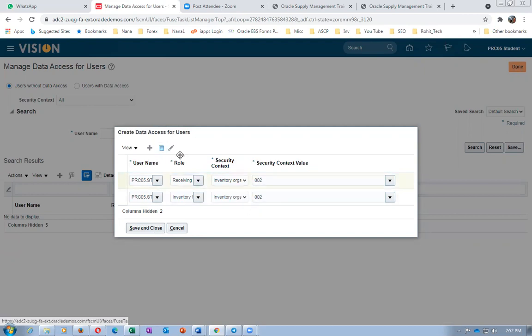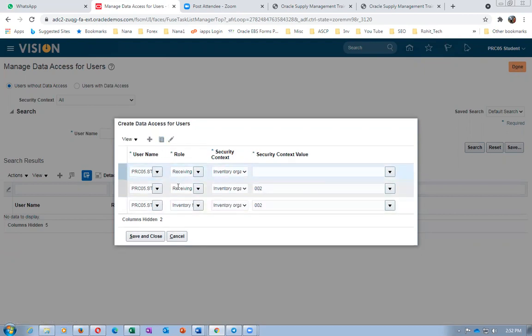And then I click on duplicate again, and then I will now give the shipping. The shipping manager is responsible for pick confirmation as well as ship confirmation. Remember, we need the role now. Pick release does not need any role. Data access is not required for the pick release process, whereas for pick confirmation and ship confirmation, this is absolutely required.